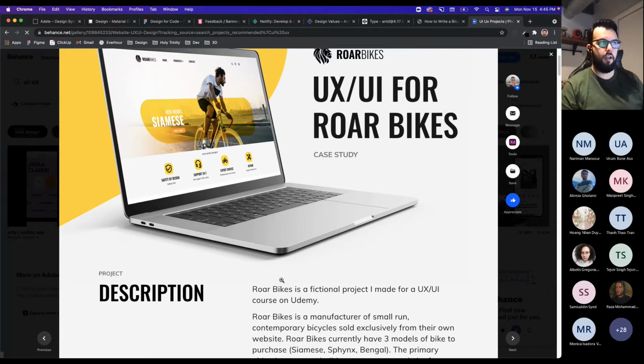If ever you decide to create your own app, let's say an app on cats, and you think the problem is that not enough people know information about cats, well, that's your problem, and you created a website for it. So that's another good tip, I would say: try to solve a problem when you're designing.